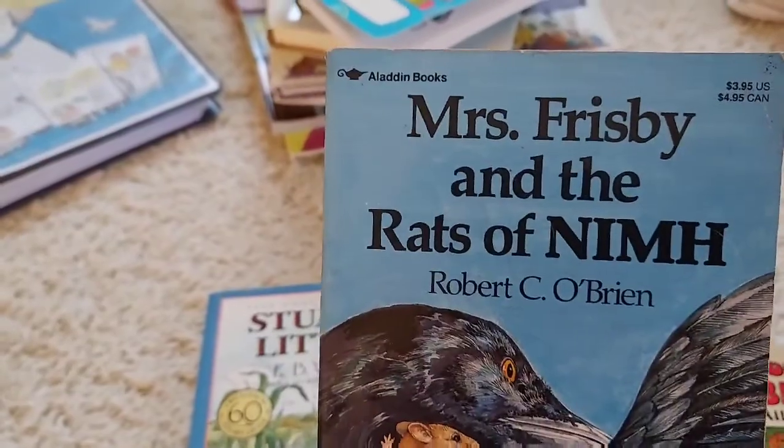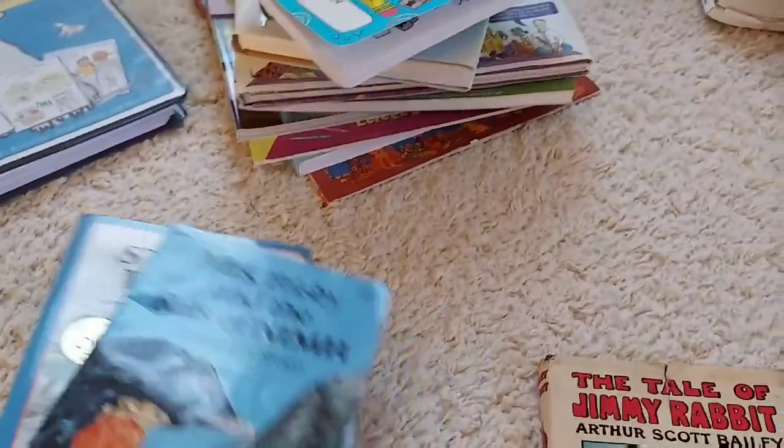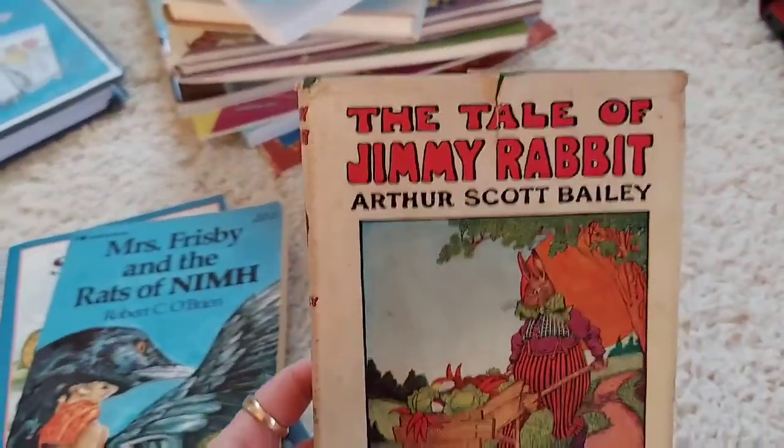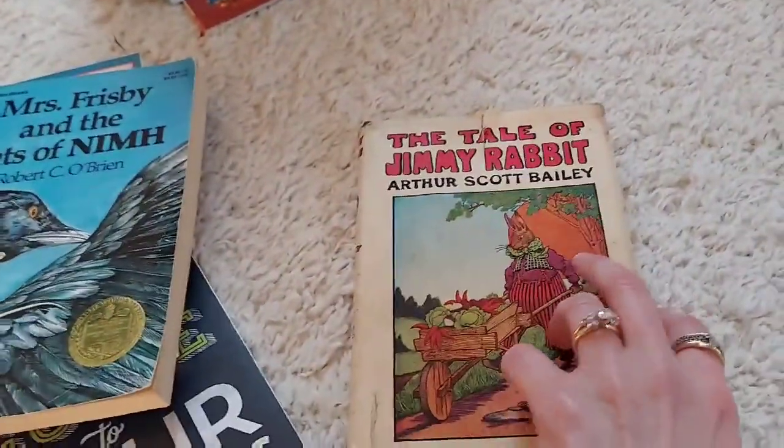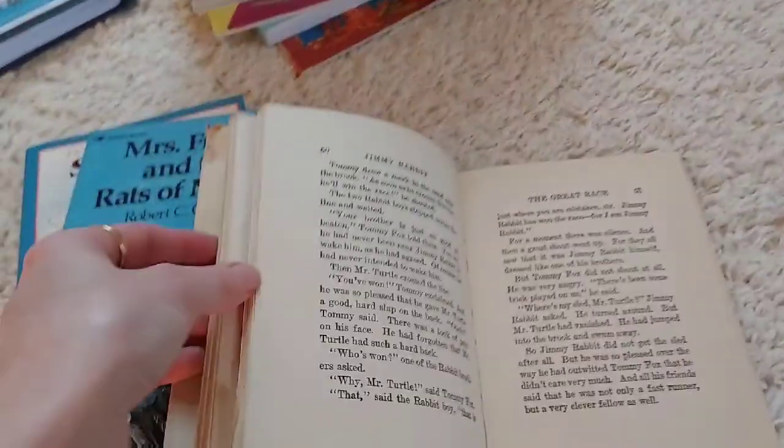I'm going to read it out loud to him a little bit every day. And then I've also got this book, The Tale of Jimmy Rabbit. This is a first edition from 1910. It's like really, really old. I found it in an estate sale.